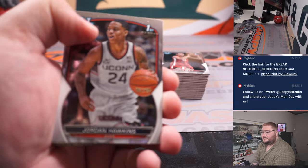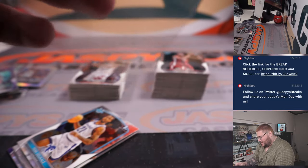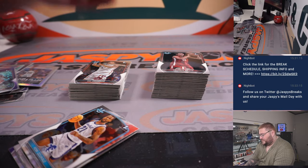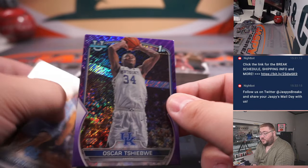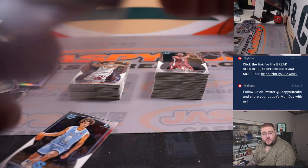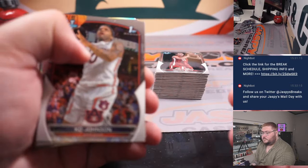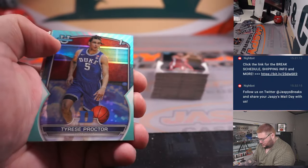Final. Let's get it. First auto, refractor, Chris Livingston. Spot C and Nathan. 422 out of 499. Chris Livingston, refractor, first auto. Oscar Tshiebwe, big up. Cover boy. Going to N plus O and Nathan. On the purple shimmer. On the aqua, Tyrese Proctor, one more for spot T and Nathan. 60 out of 299.